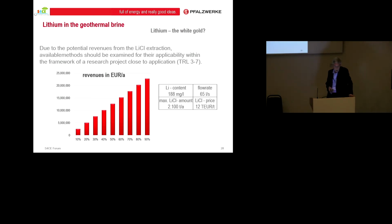So coming to an end, lithium in the geothermal brine, we have an interesting content of 180 to 200 milligrams per liter lithium in the Rheingraben, in the brines, not only on the Insheim side, but as well on all the other sides, on the French side and even on the German side. And even if you consider that we might get 50% of the lithium contained out of the brine, it is a very promising business, but there's still no appropriate technology available. And as well in Cornwall, a company, Cornish Lithium, is working on that topic as well.